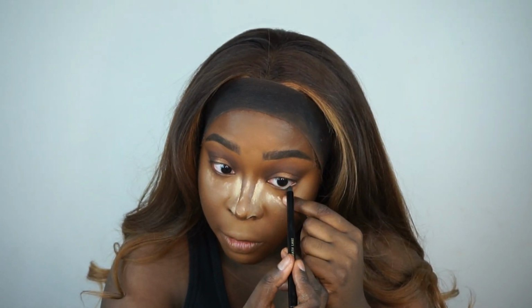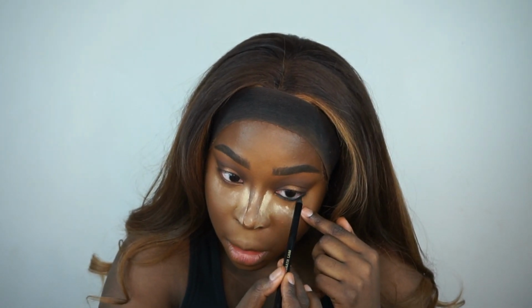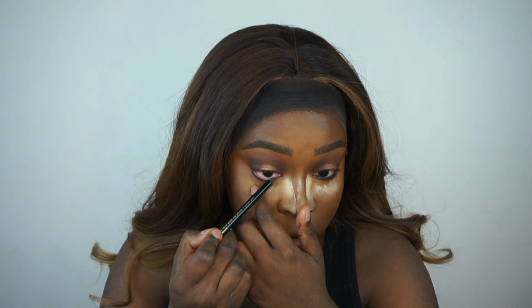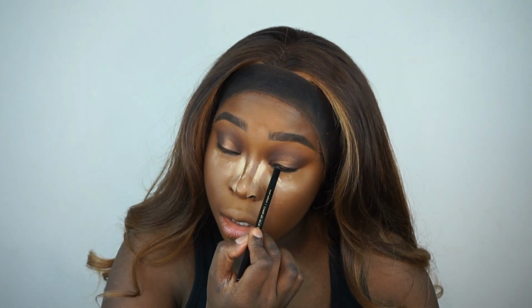This is in Extreme Black. And my favorite eyeliner pencil. Basically, I will only really use black or brown. If I use brown, it's Black Coffee by Pat McGrath. But this is my favorite eyeliner pencil. So I'm just gonna line my waterline and also smudge it down a little bit, and tight line a bit, just close my eyes, tight line.